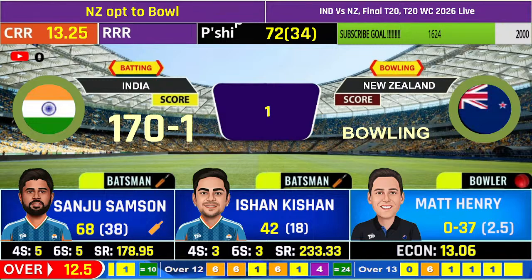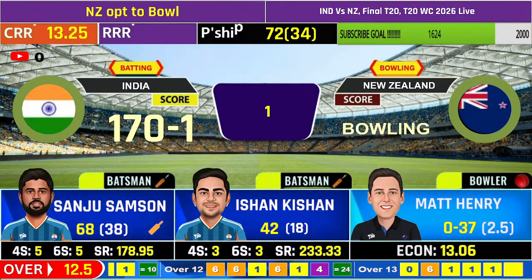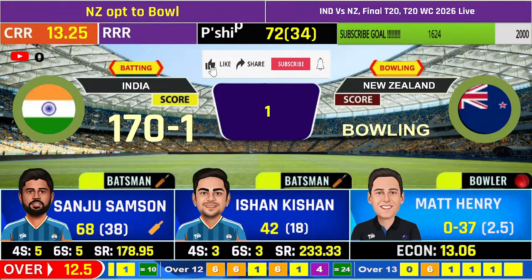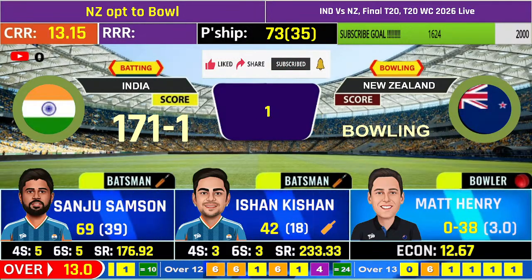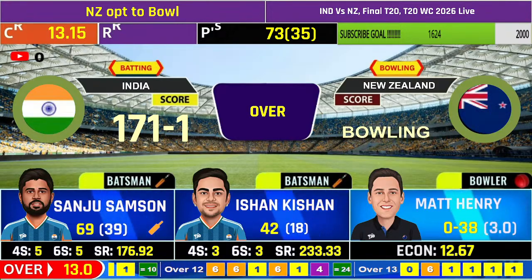Matt Henry is one of those. Good seam and swing bowler. Only bowled 1 in those first 3 overs. I think when they look back at this absolute onslaught, this is what happens when you make tactical mistakes against really good sides. They punish you. In-form batters come out. Almost Sanju Samson, who was the in-form batter coming into this game, took a back seat for the power play. Abhishek Sharma took full control. Glenn Phillips only bowling 1 over to Abhishek Sharma as well. Probably the second of the tactical mistakes.